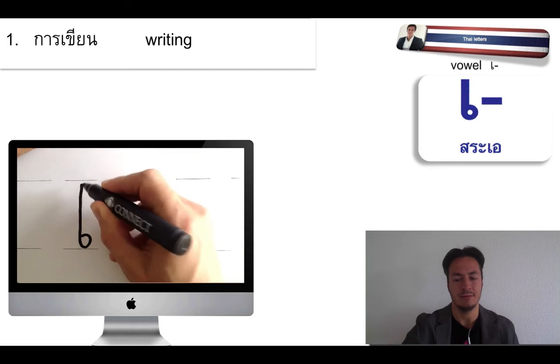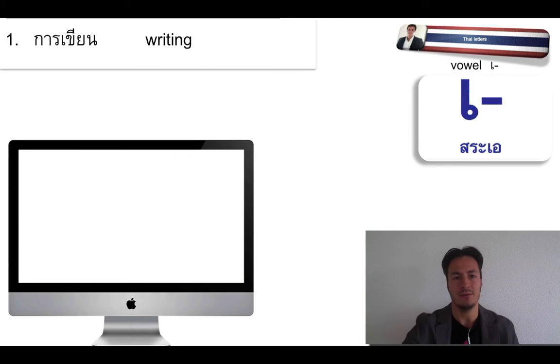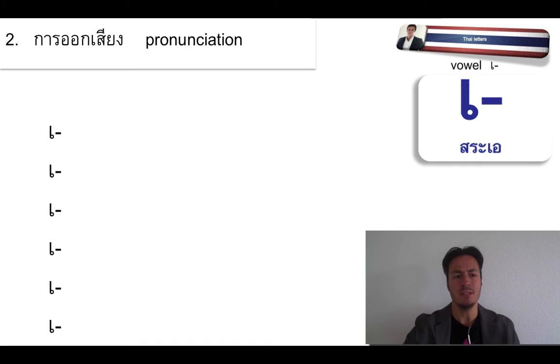A. You can practice this on your own on an extra sheet of paper, or you can also download the freely available exercise material which will provide these grid lines where you can practice writing the A vowel. These are freely available on thailanguageprogram.com. Pronunciation. Let's practice a little bit. I will go first and you repeat after me whenever the vowel turns red.